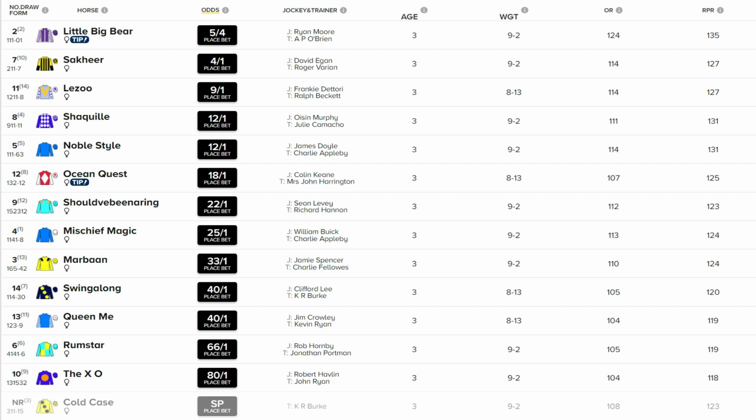So this is a very logical favorite, and at 5-4, not the greatest price, but this is one you definitely have to use. Sakir is very interesting, trained by Roger Varian, and this one is improving steadily. Every start, his class level is getting better as the class levels get better he runs at, and that's exactly what you want to see. So these sprints are kind of tricky with these big fields, but he's in really good form, and I think he's another one that you definitely have to use.